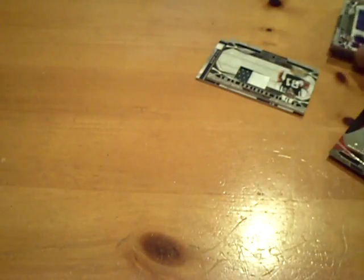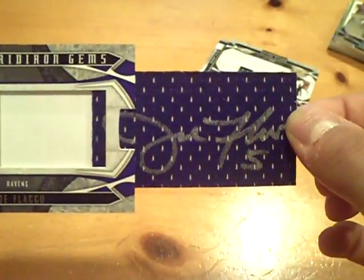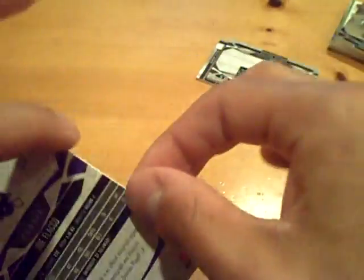So there we go. This was our hit of the box. Let me show it one more time. Joe Flacco autograph jersey pullout. Very nice signature, numbered out of 100.